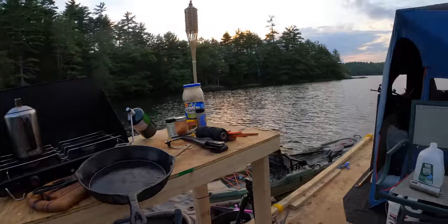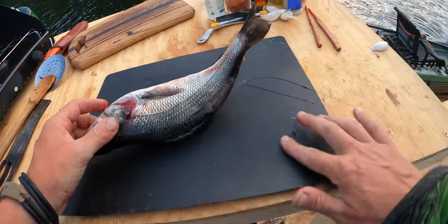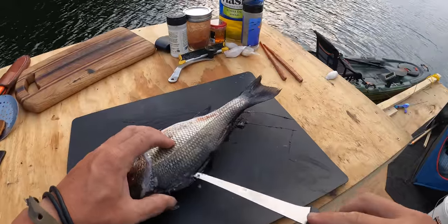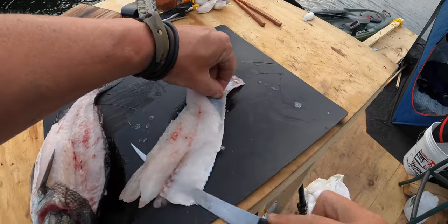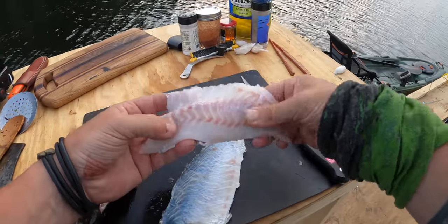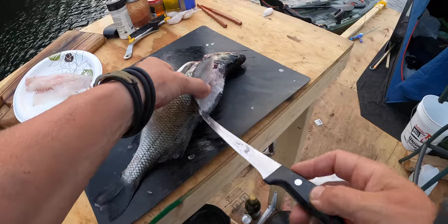It's all dirty. Oops, I might have wasted a little bit there. Man, look at the size of the chunk of meat on that guy. That was Chris's personal best there, at least out of this lake, on white perch.